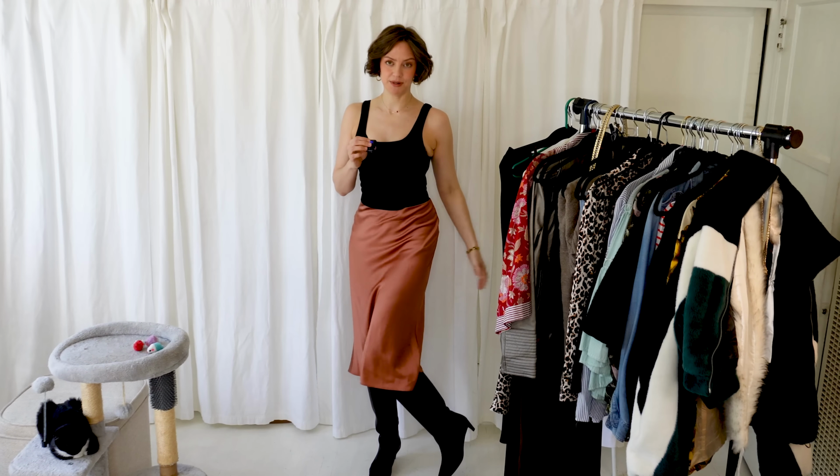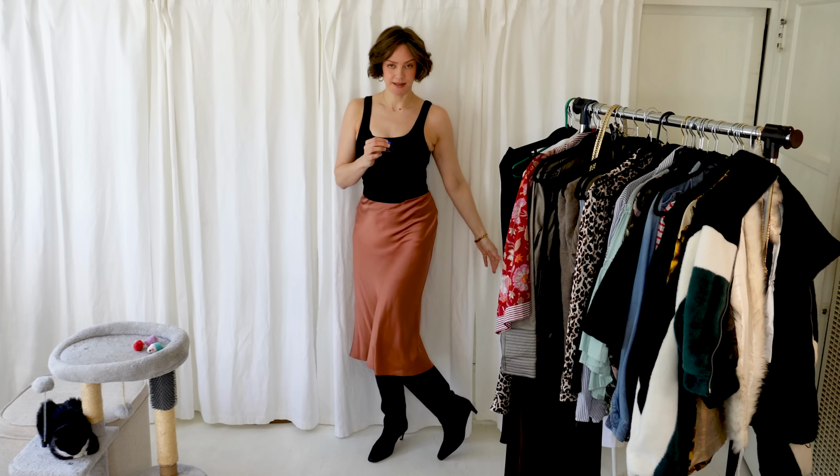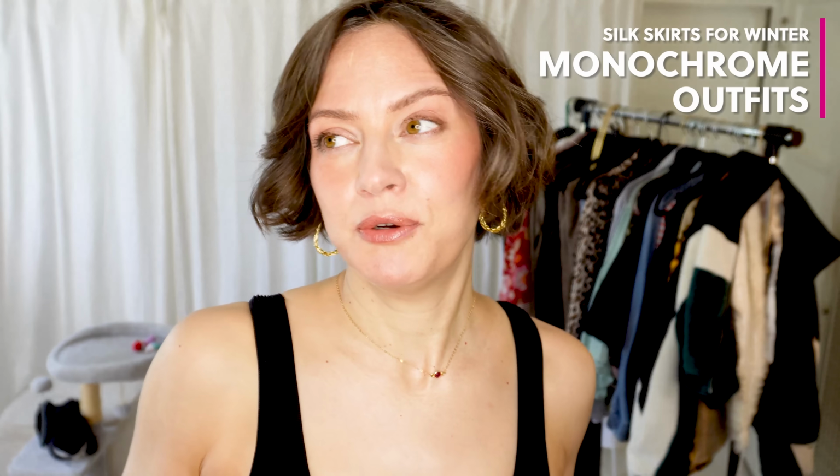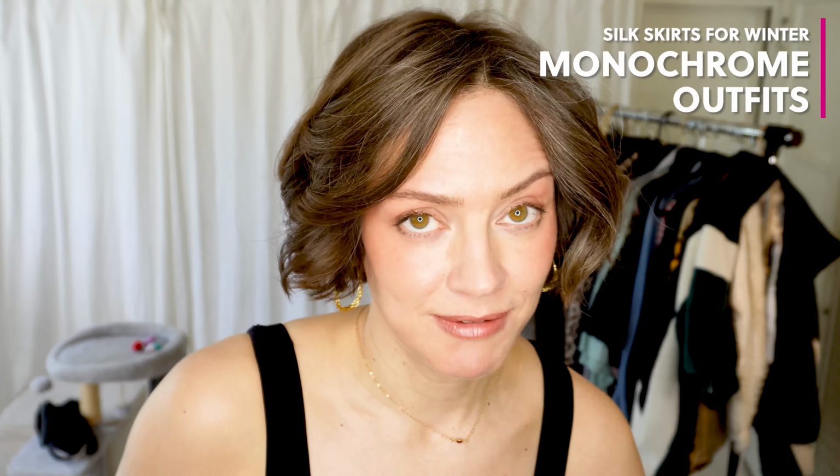What else? Let's do a different skirt. So this time we're going to play with this rose-colored midi skirt, and I'm just going to put on these knee-high kitten heel boots that go with everything. And let's talk about monochromaticism. I believe that's a word.